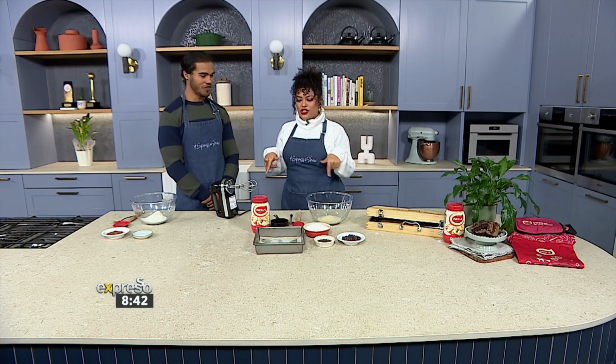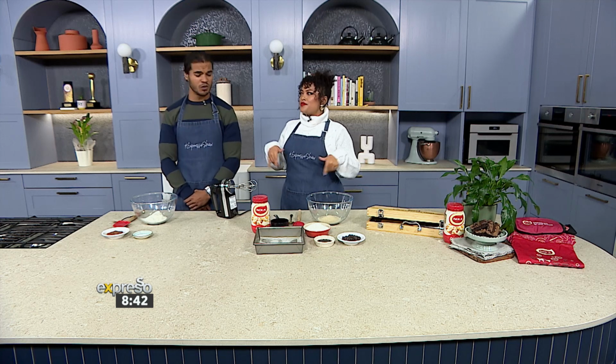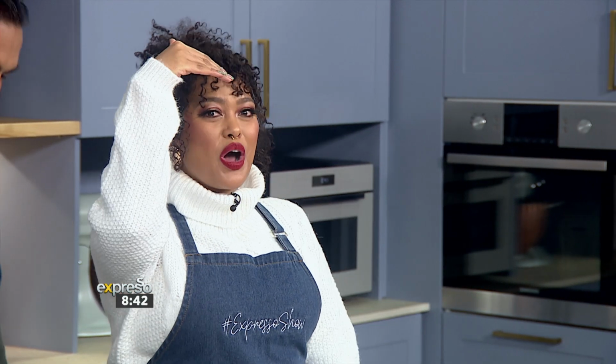Speaking about delicious, I think we should get into this recipe. Yes, I love it, but I also love brownies. I'm ready for these because they're looking incredible. Possibly my favorite, especially for winter. Okay, well, I'll try to meet your standard of a brownie.